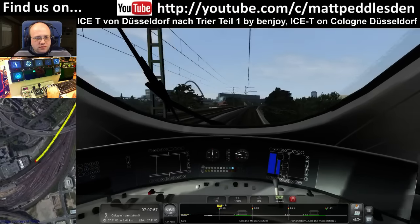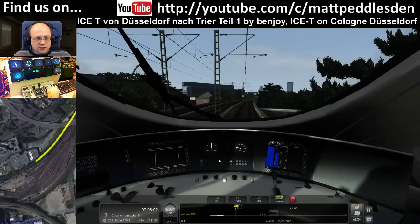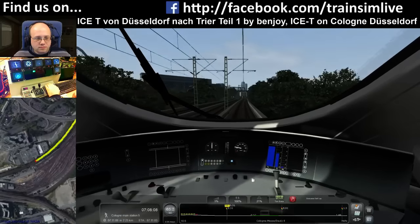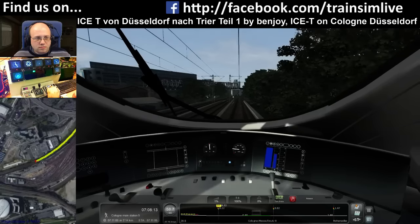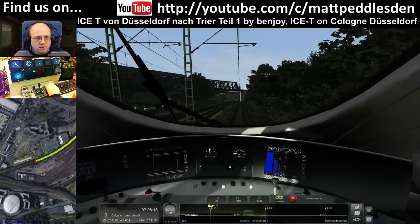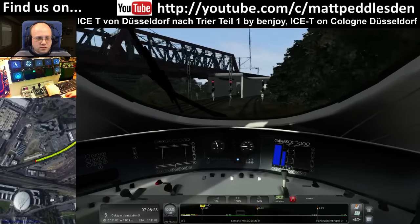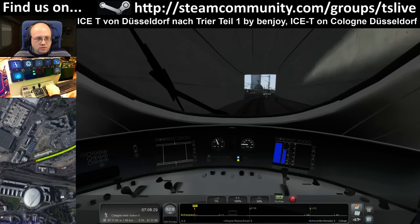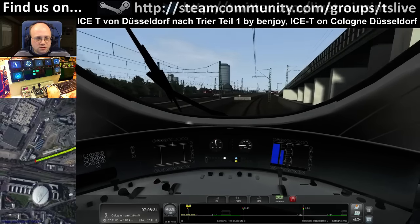Coming into the area of Cologne now. In fact, there it is. 60 coming up. God, that tree is nicely obscured. Thousand hertz. We're not going to stop at Cologne Messedeutz. That was a reduced speed aspect.